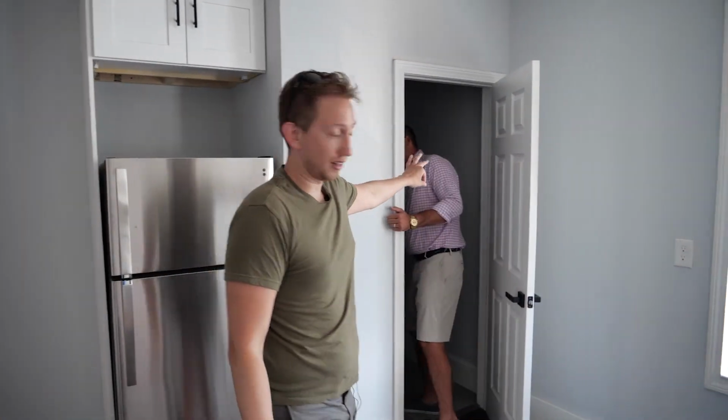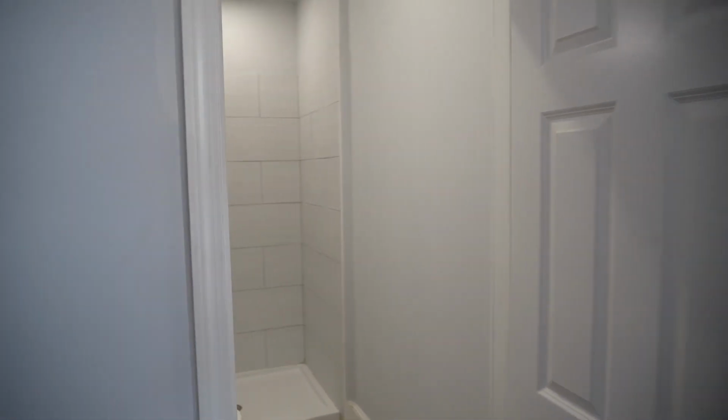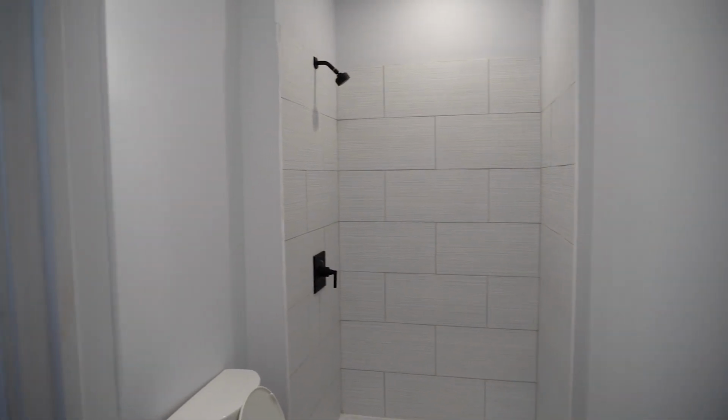This is that second bathroom. So this is that bath. That's what that little dark dungeon will look like. It came out nice. It looks awesome.